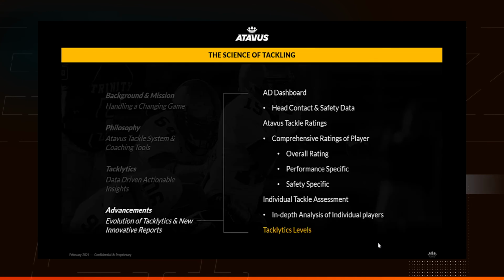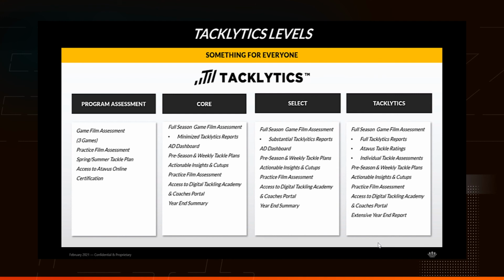The last thing we will discuss is our different levels of Tacklytics that we offer. We have Tacklytics to offer at all levels. Anywhere from, as a program, getting your feet wet with us, starting with a program assessment, or going fully integrated with Atavus Tacklytics. As you go from a program assessment to core, to select, to Tacklytics, you get more and more reports, access to data, and coaching resources as well. There's something for every program at every level to get started with Atavus Tacklytics.